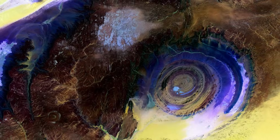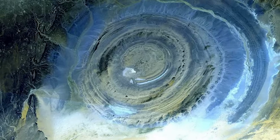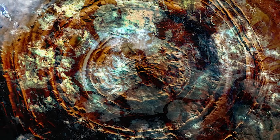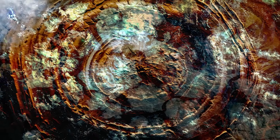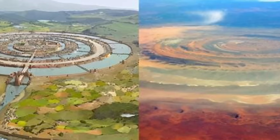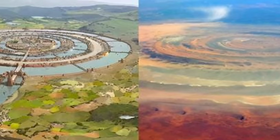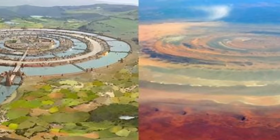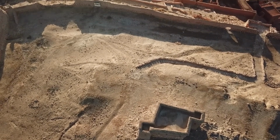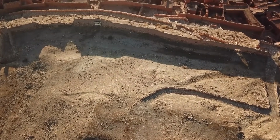Beyond its intriguing rocks and magnetic tails, the Eye of the Sahara reveals stories of ancient civilizations. Discoveries there include tools and pottery, offering a glimpse into the lifestyles of people from thousands of years ago. Among the artifacts discovered are hand-shaped stone tools essential for hunting and crafting. Additionally, pottery fragments were unearthed, indicating how inhabitants stored food, prepared meals, and transported water.